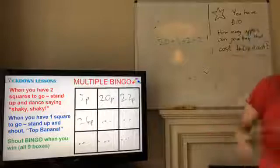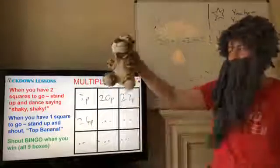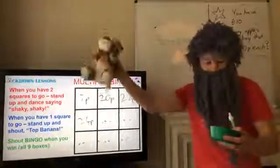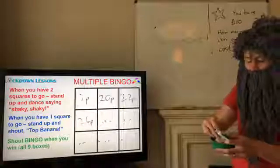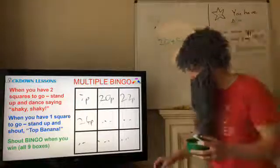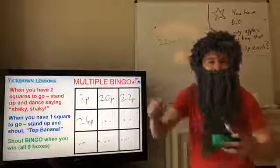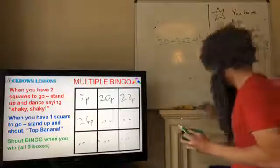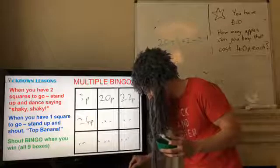Oh, it's another power animal. It's the tiger. Cross off any box if you picked tiger as your power animal. Next one, 10p add 2p add 1p. We've got a shaky already. Oh, we got a shaky. We've got 10p add 2p add 1p.